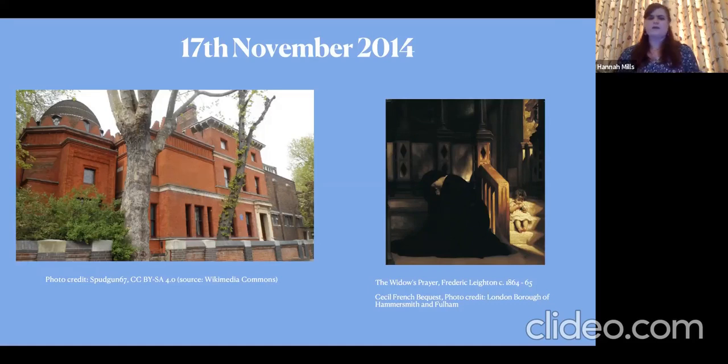As I talk through this piece, there isn't much written about this. It's quite a forgotten subject in a way. You'll see it appear as a line, oh, De Morgan worked with the Egyptian government, but there's never really been any substantial work on it.